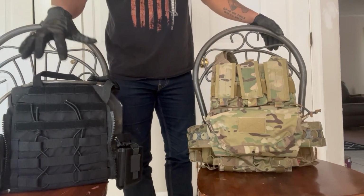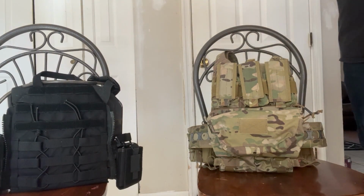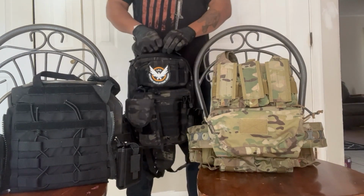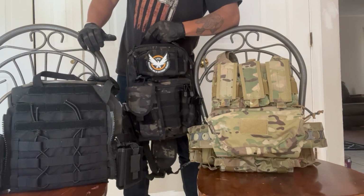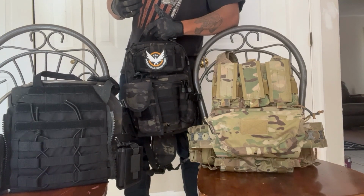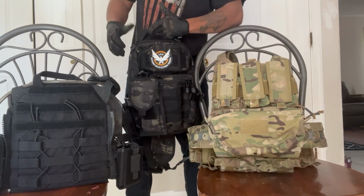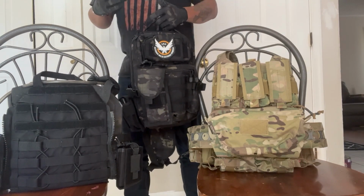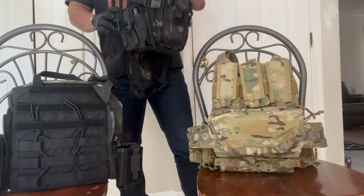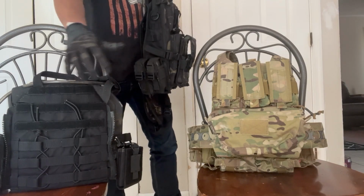Now, the setup here on the black JPC is typically similar, but the reason for that changing is this. I am in the process of building out a Division Rogue Agent loadout, but kind of doing my own take on it. What would I actually want to use as a Division agent if I was put in the situations that I was in game? Because I don't necessarily believe in the whole low-vis style of the Division kit, at least in the beginning of the games. But as for my back panel setup here, typically, a flashbang pouch, again, this one's just mollied on there.